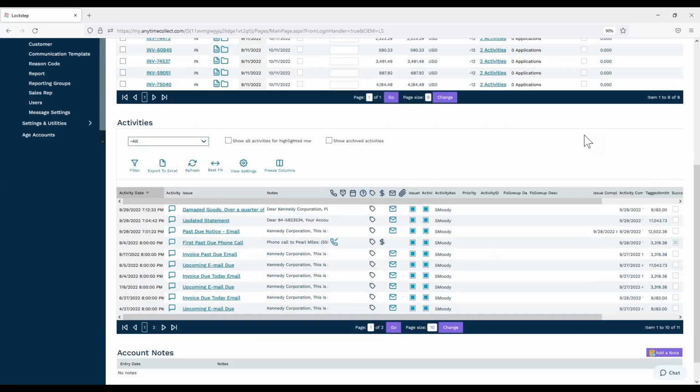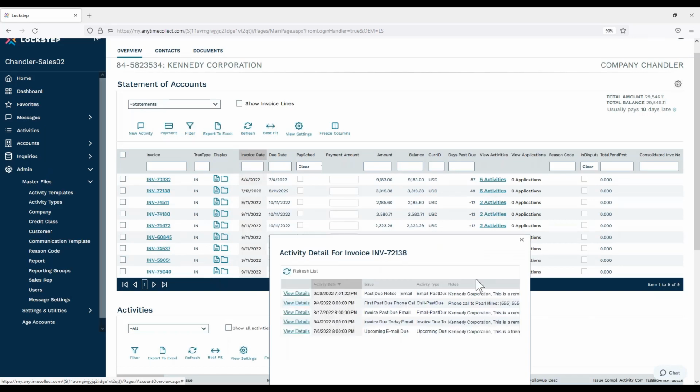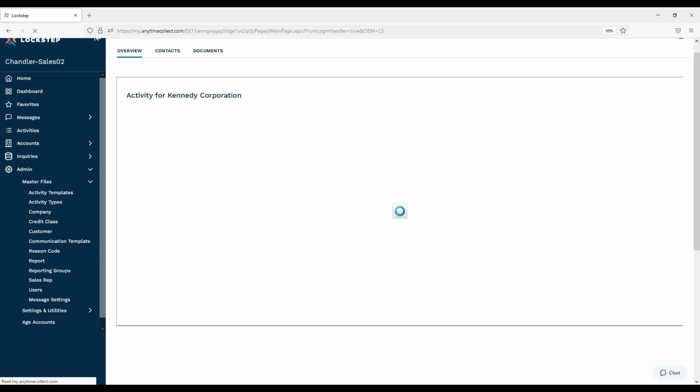done against that account. And we take it one step further in the fact that typically when an activity is created, whether it's being done by the automation or by a user, an invoice or group of invoices is typically tagged to that activity. What it does is that gives you a record not only at the customer level, but also at the individual invoice level of all the different times you reach out to the customer about that specific invoice. You can click on it to view them, so you can hover over to view the email that was sent or the notes from the phone call that was made. Or you can click on View Details to pull up that activity. So in this case, we're looking at a past due notice that went out to Kennedy Court.